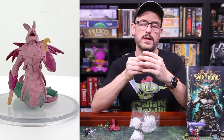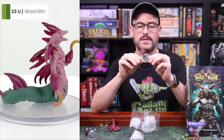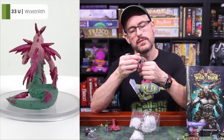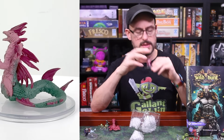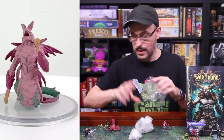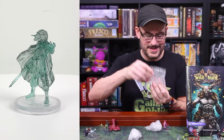We have a Wastrilith, which I have never heard of before, but it does look vaguely similar to something I have seen before. I wonder if there's a Pathfinder creature with a similar name. But as far as this one goes, I don't remember it. Maybe it's a Salt Marsh character? Or maybe it's just one of those basic rules characters that I just never come across before. But we'll learn about it when we do our full set review here in a couple of weeks.